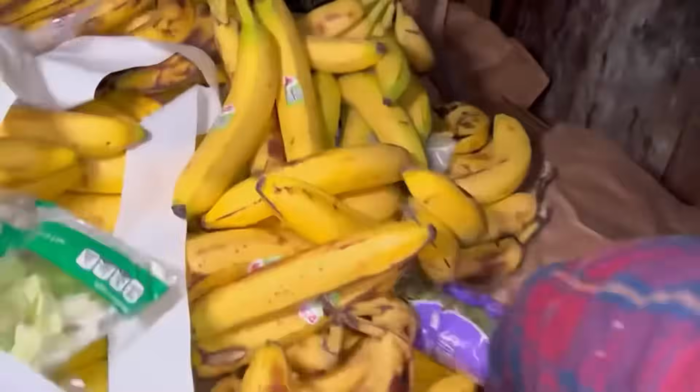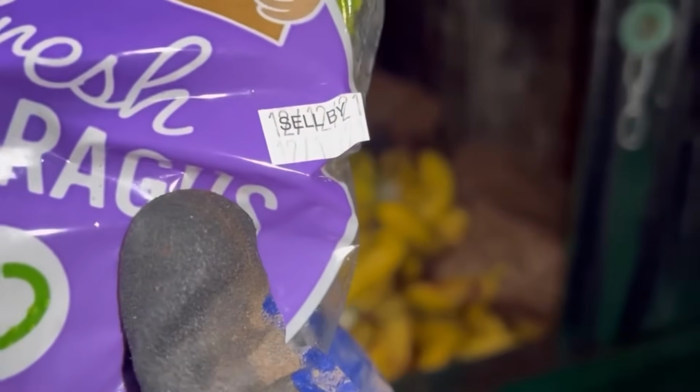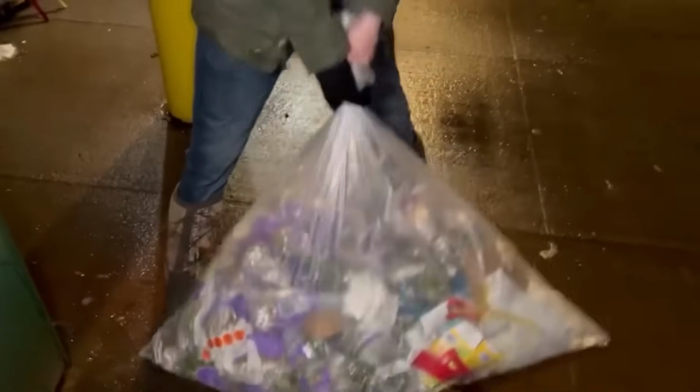That's crazy. Holy crap. And look, here's some right here too. Fresh asparagus. Sell by 12/12/21. You know what? That's probably recalled. That's got to be recalled. There you go. I bet you I can do it with one hand.